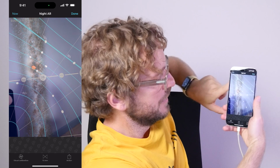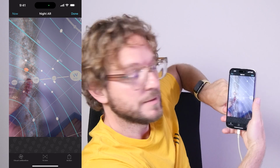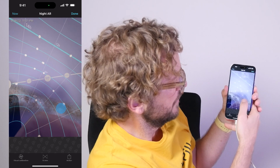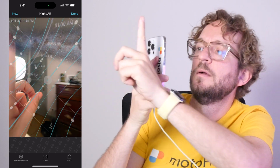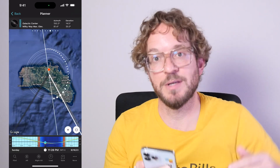Here we have the horizon, the core, the Galactic Center, and the Milky Way is completely vertical. And at the beginning of night, you can get a panorama. You see how you can get the Milky Way as a panorama above the horizon. Pretty cool. Let's go to the southern hemisphere.